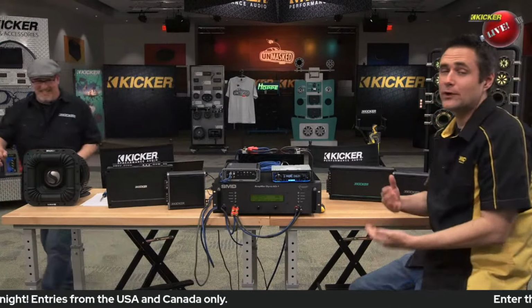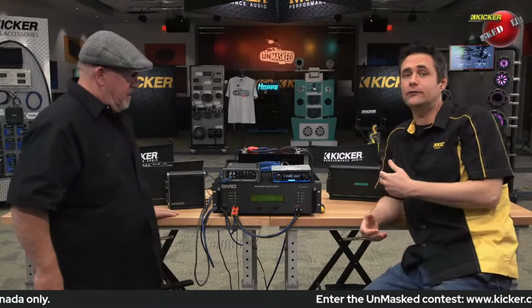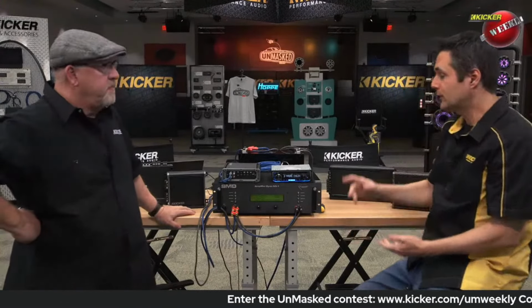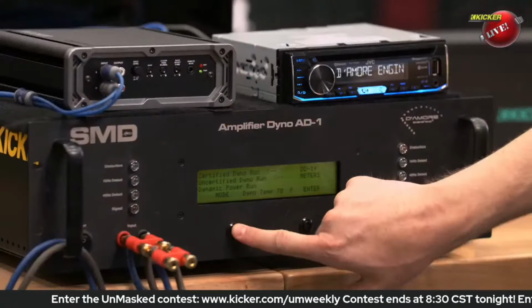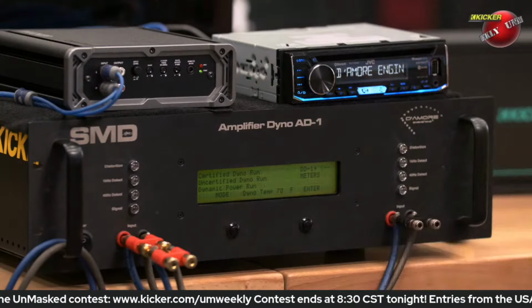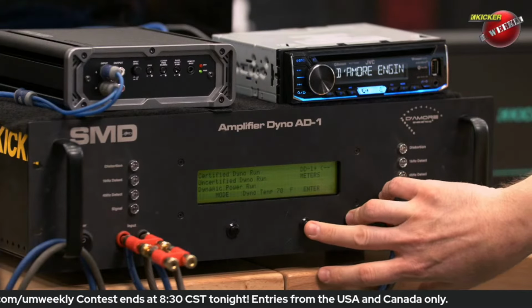All right, so what we're going to actually do here, guys, is roll through the whole setup because we're going to switch out and do a few different models for you. We want to start by gain matching. We want to know where the gain needs to be set and where our head unit distorts. This has a built-in DD1 Plus, so that's what we're going to use.